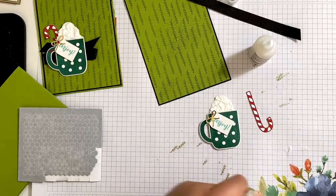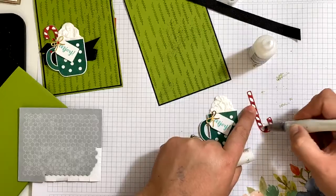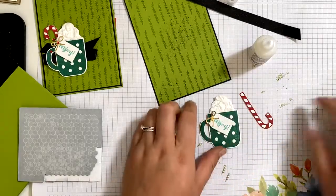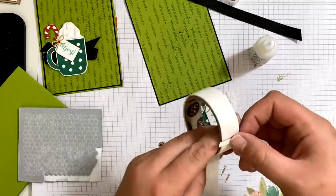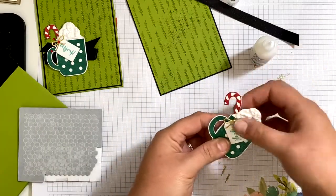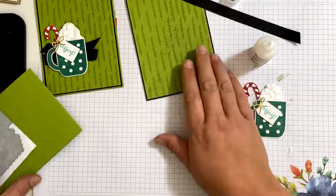So once I've got my candy cane, I've actually then gone and applied some Wink of Stella to the red bits, just to make it a sparkly candy cane and a bit fun. And now we want to stick this to our mug. So I'm just going to use some glue dots, just keep it really simple. So we just want our candy cane coming out of our mug. Right, so now we're ready to rock and roll.